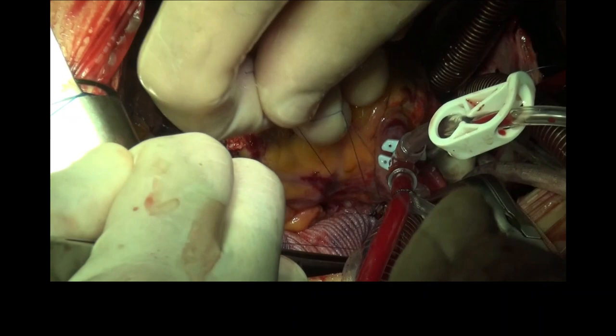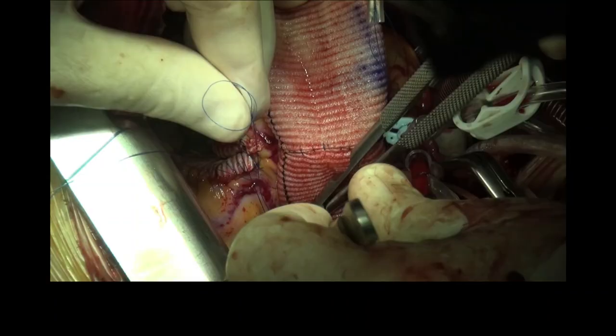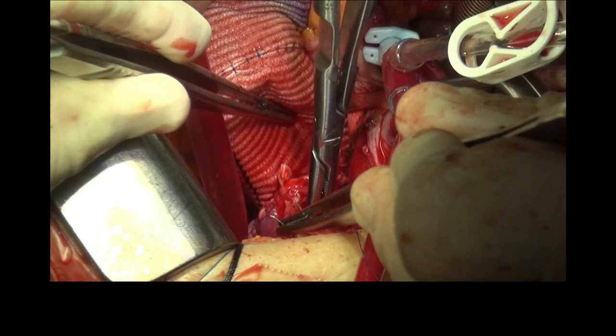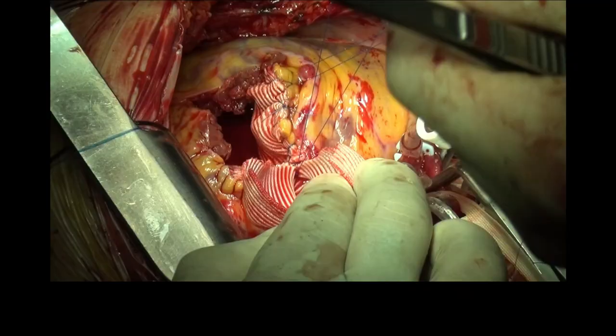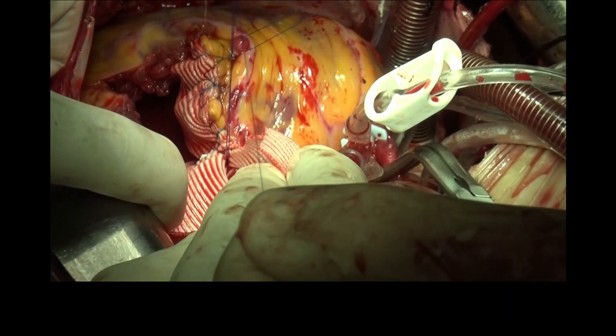Anastomosis between the pulmonary orifice and the distal end of the valved conduit was carried out starting with a pledgeted U suture and then completed by running suture technique. Preparing for proximal anastomosis, the valved conduit was tailored according to the size of the right ventriculotomy. Then it was anastomosed to the right ventricle, starting with a pledgeted U suture again at the heel of the conduit.